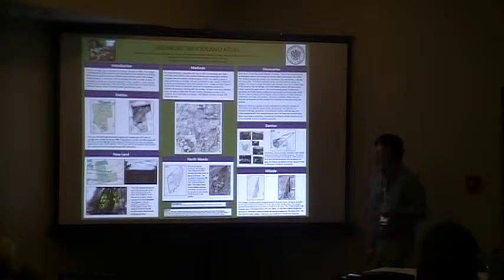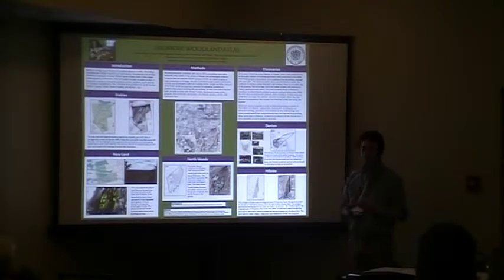Now, those carriage trails, though, one of the ways we could decipher those was using the historic maps, which we geo-referenced from old air photos over our current maps of Saratoga.